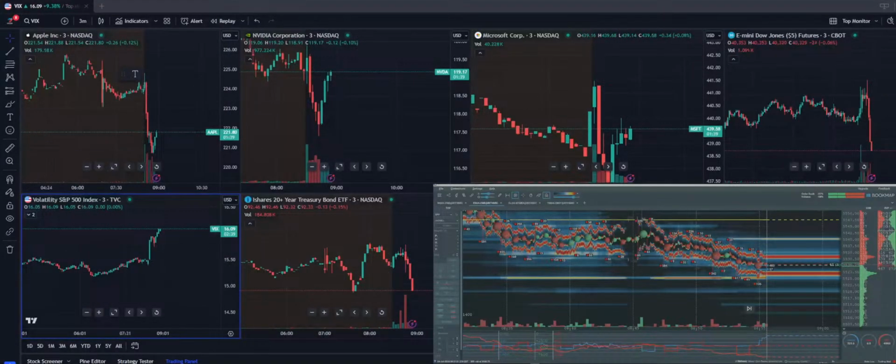VIX is 16.09 and climbing. We've got a 9.4% increase on VIX.